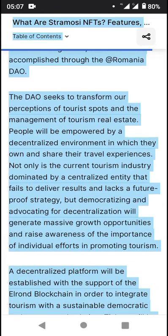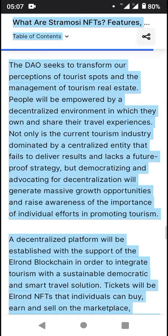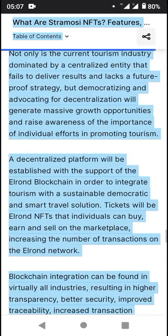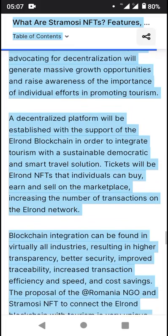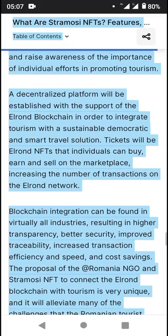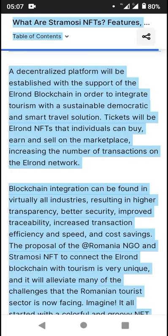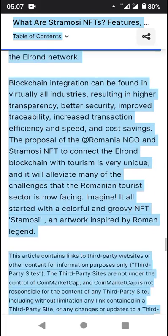So the DAO seeks to transform our perception of tourist spots and the management of tourists in real estate. A decentralized platform will be established with the support of the Aaron blockchain in order to integrate tourism with a sustainable, democratic, and smart travel solution. So guys, I think that's a very good one.